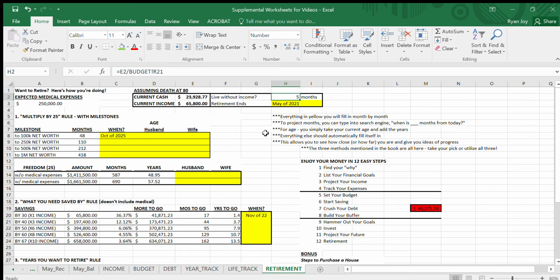This is why it's so important to crush your debt as well, because as soon as you pay off that debt, that's another $1,000 in John and Sarah's case in their pocket every single month that can go towards other goals. And knowing that they can pay it off probably in 3 years or less can be really encouraging to hear. This is their current income, which you gain from their income page.